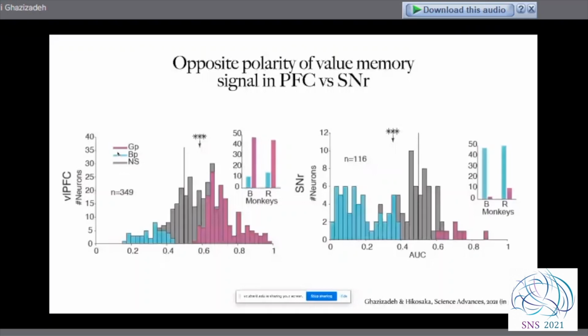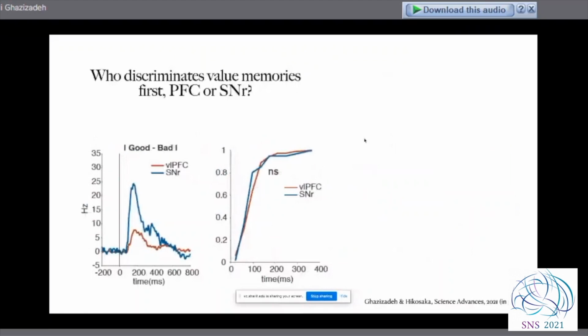Okay. Now, one thing that we wanted to know at this point is which region between these two, one of them is cortex, the other one is the output of the basal ganglia, discriminates the value memories first. So if value memory is preserved in some region, then that region should discriminate the value of the two objects first, and then it can relate it to the other region. Both of these regions are connected to each other. I will show you later a diagram through corticobasal loops.